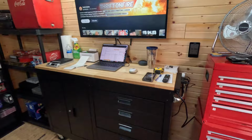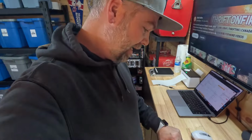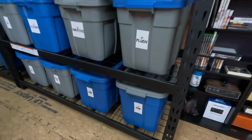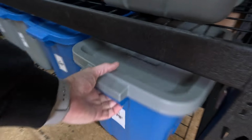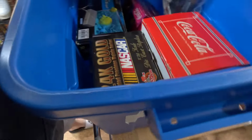Sold a power supply on eBay. This is a genuine Apple AC adapter for an Airport Extreme, which I think is like a Wi-Fi extender of some kind, or a network something for Apple like that. Anytime I see anything Apple branded, I usually will pick it up, especially if it's at the Goodwill bins. I don't know where in here I would have put this.